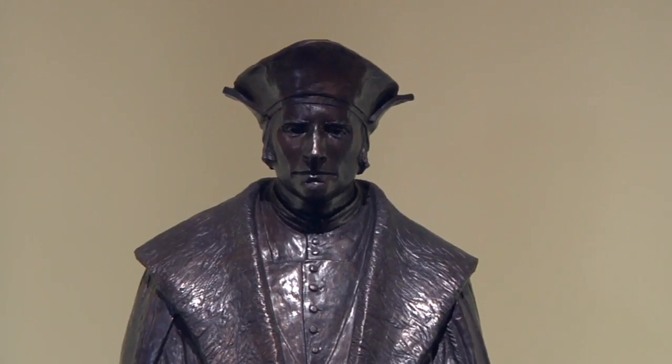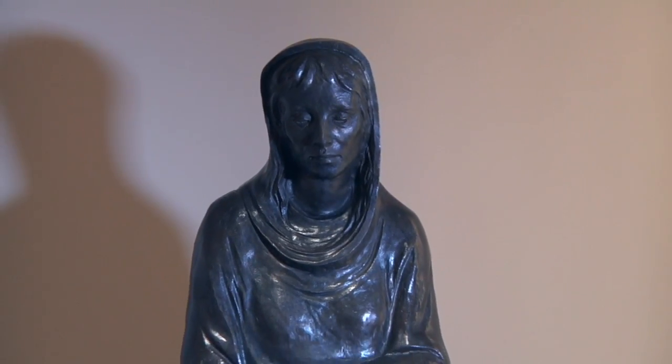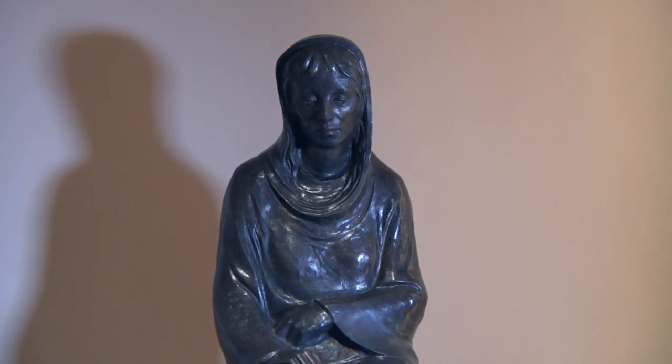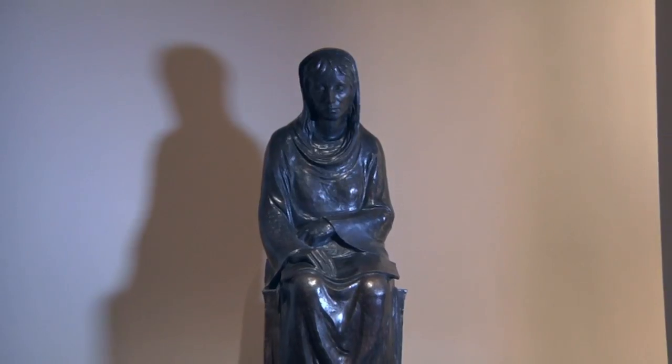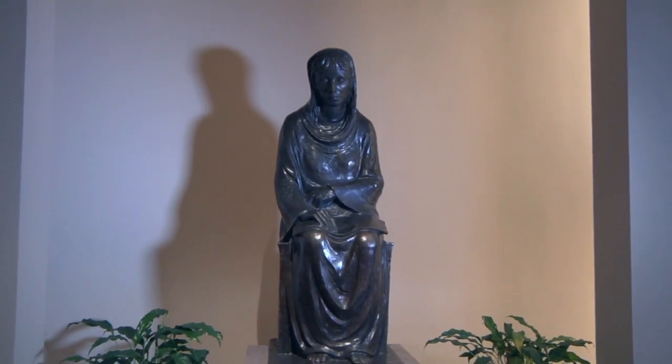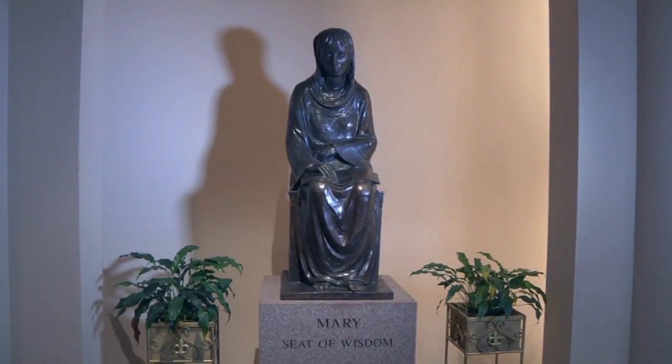Standing behind us there, yes, that's St. Thomas More and the Blessed Mother, who is Our Lady's Seat of Wisdom. They were both designed by an artist named David Wanner. And the Blessed Mother is seated, and she's an older woman.